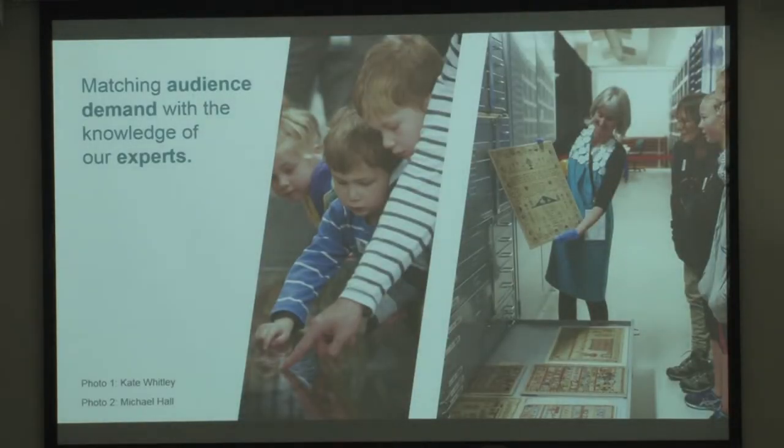So, audience, let's talk about audience demand. The content team is in a really, really fortunate position. We have so much content to choose from, like too much content. How do you choose? So our access to our subject matter experts and their guardianship over our collections is really what our unique selling point is, and it sets us apart from everyone else.